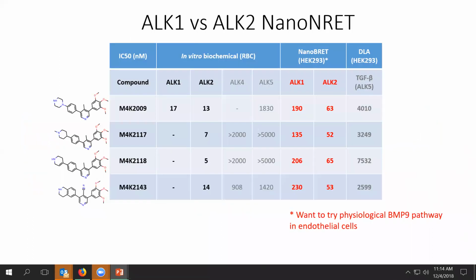Yeah. So in this slide, I look at the in vitro biochemical activity of the compounds towards out1 and out2. According to the in vitro biochemical data, a lot of the compounds in the M4K series are almost equally potent towards out1, and it is important in the function of endothelial cells.